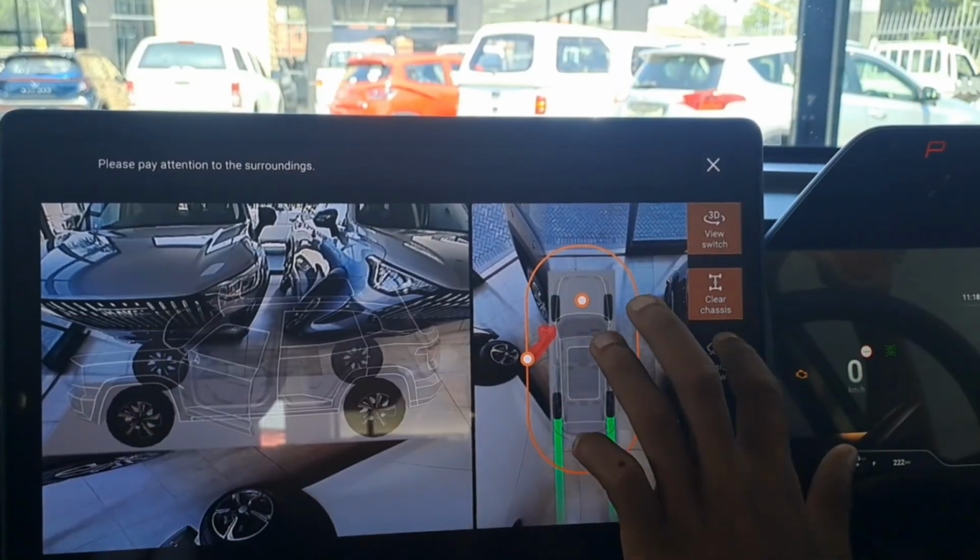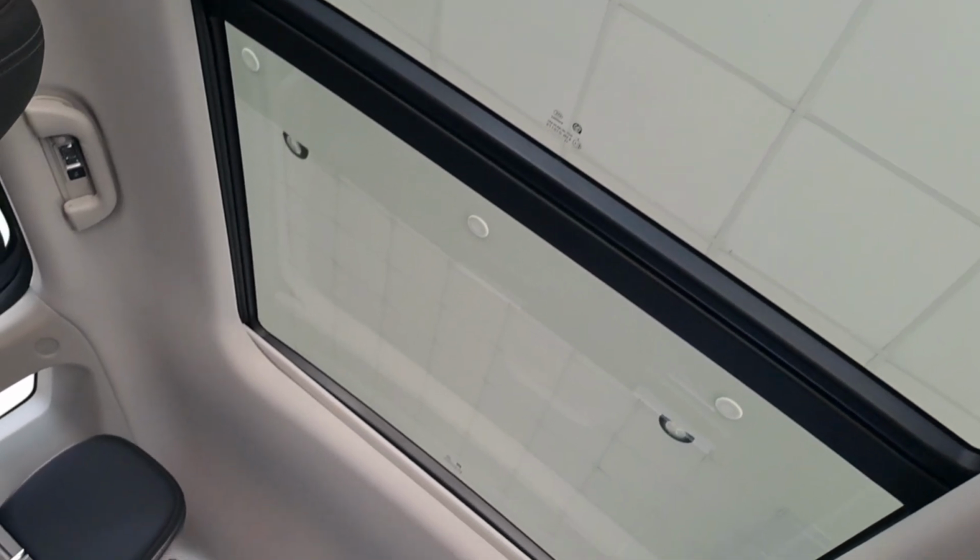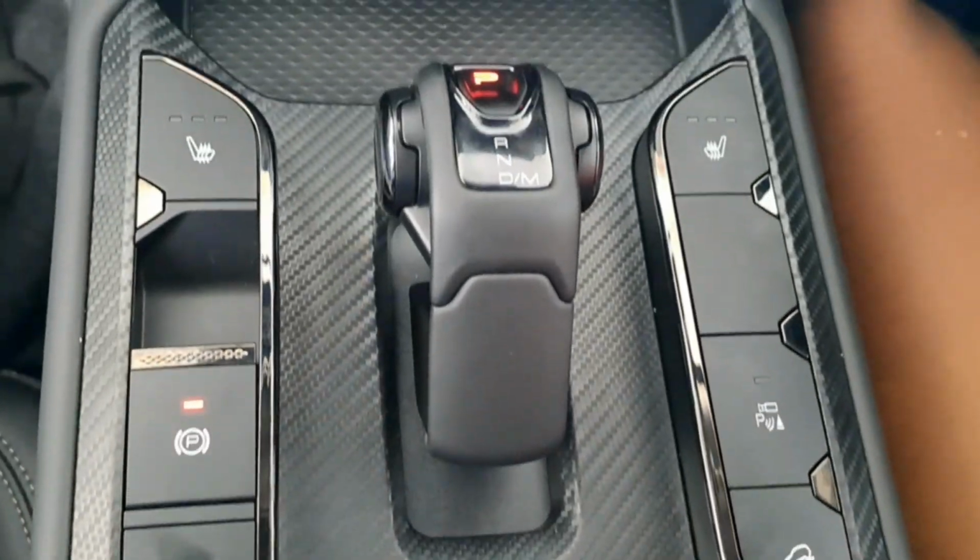You have a 360 system, so basically you can see the side, the front, the back, and also the car from the top view. You have a large panoramic sunroof, which really adds to the whole interior of the car. It makes it more open. So in terms of the whole design of the car, I really like it. You have hill descent control, and then your gear lever. Your gear lever is like a transfer case lever, so that's really, really nice.